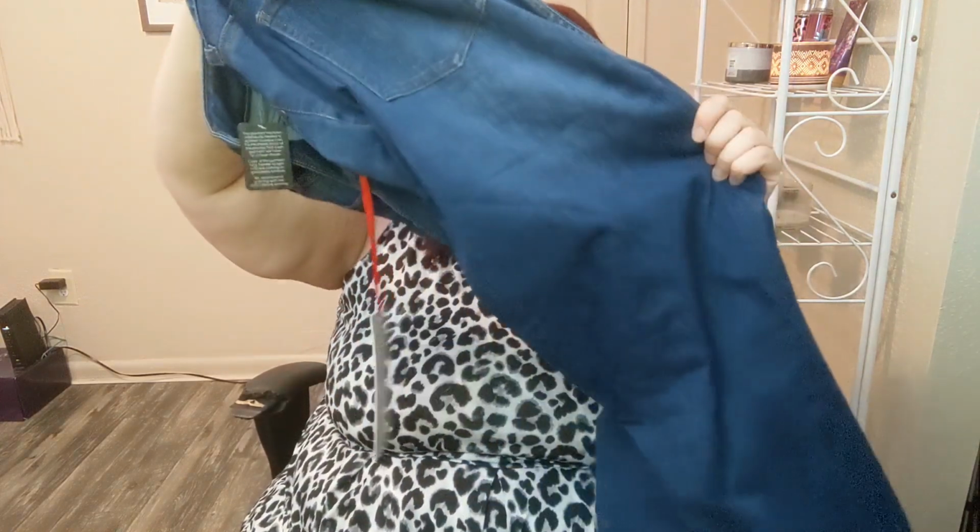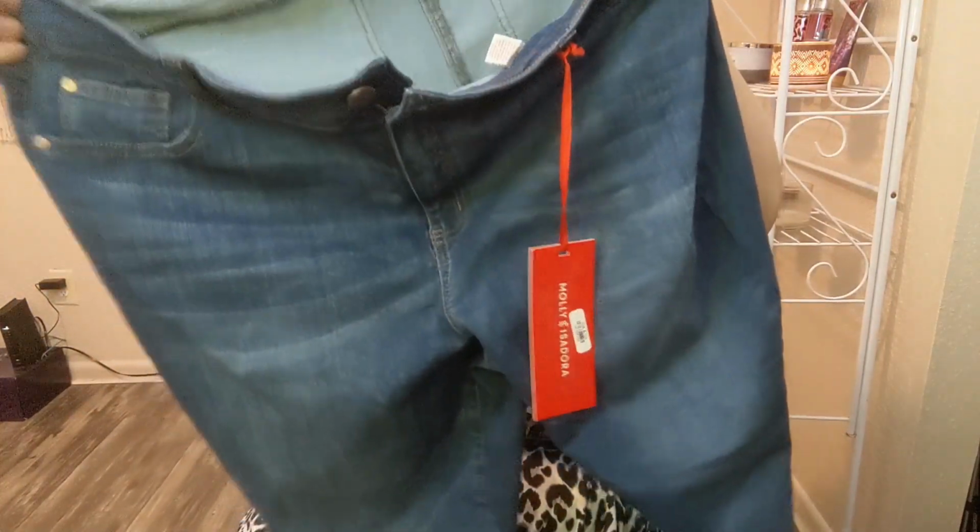The first item is the mid-rise skinny jeans by Molly and Isadora. I got these in a 24 because I like to size up on my jeans. I'm absolutely loving these though. I haven't even tried them on yet, but I know they're going to fit. They're super stretchy. I always like to size up in these pants just to be safe, because their sizing might not be consistent, like it's either too big or too small. I know I could wear a 22 in these, but I prefer a 24. I'm excited about those because they look exactly like the type of skinny jeans that I like to wear.